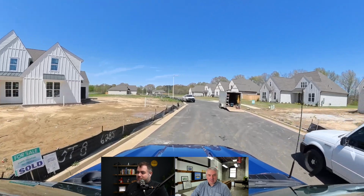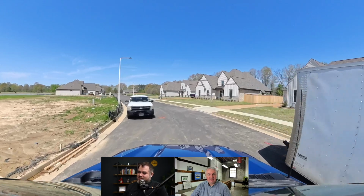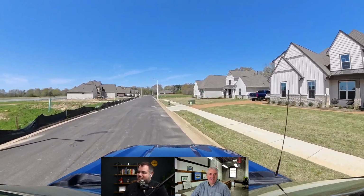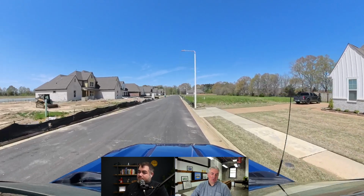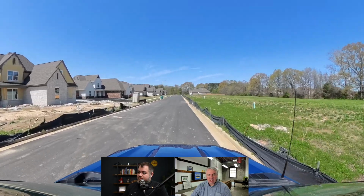But yeah, when we came and did this back, I don't know when that was. If you go watch that video, I'll pop it up. Most of these houses were not here when we did that. Yeah, none of these on the street that we're looking at right now. Now they've got several sold, several more under construction. I think there's one available. Price point in Wilson Lake right now is mid-5s, so around $550, give or take.